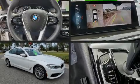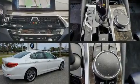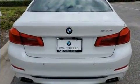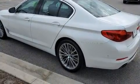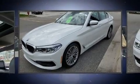Sensibility and practicality define the 2019 BMW 540i. Under the hood, you'll find a six-cylinder engine with more than 300 horsepower. And for added security, dynamic stability control supplements the drivetrain. BMW prioritized fit and finish as evidenced by leather upholstery, blind spot sensor, and much more.